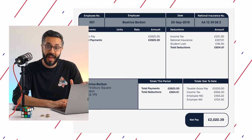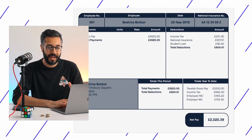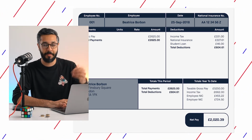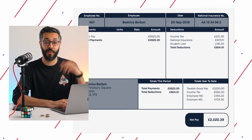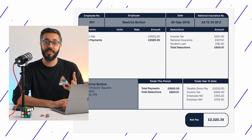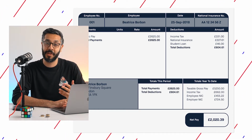So you see your pay, your net pay, which is basically your yearly salary divided by 12 on the left-hand side. And then you see your deductions on the right-hand side. So your income tax, any pension contributions you have, any student loan, if you're starting to pay that back, if you reached over a certain threshold, which I think is £21,000 here in the UK. And then at the bottom, you see your gross pay, which is actually how much money you take home and it ends up in your bank account.